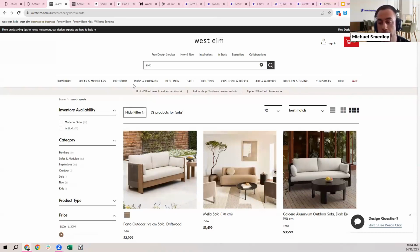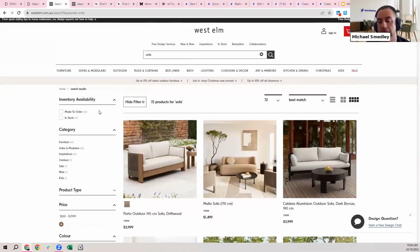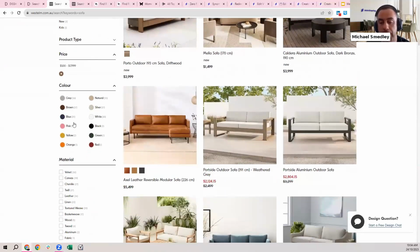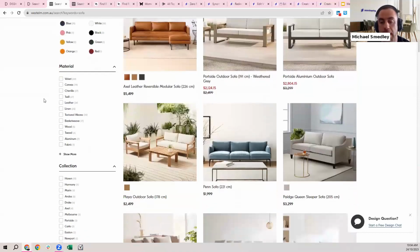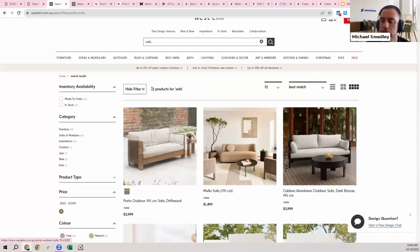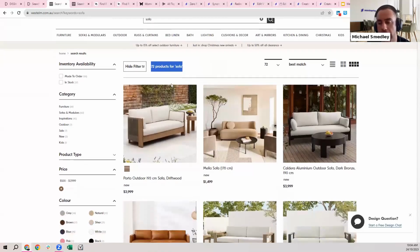That's for search as well as those collections. And you can see again that made to order versus in stock, as well as some other detailed filtering like color, materials, collections, and so on. Now, I just want to quickly draw your attention, 72 products.